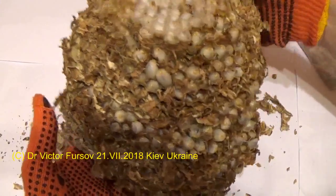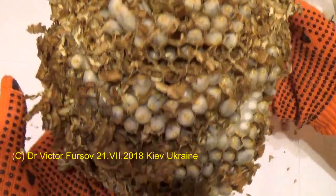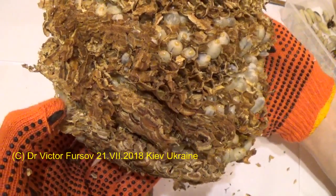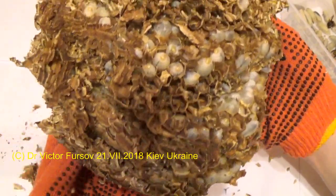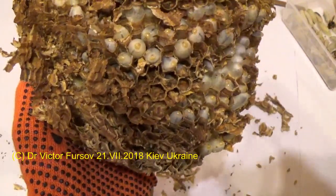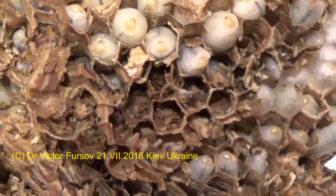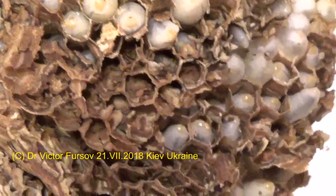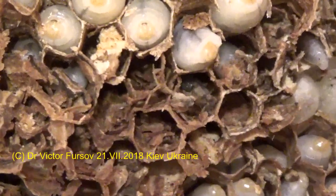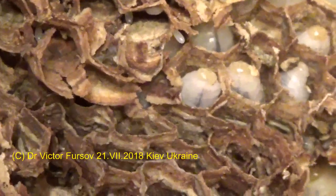I try to take it carefully. Yeah, and it's already heavy, maybe 1 kilo. 1 kilo of brood. Yeah, some cells, as I see, with eggs, like here. Oh, yes, it's very good to show some eggs. Wait a minute. Where is it? I just saw it somewhere inside. Ah, yes, I found it.